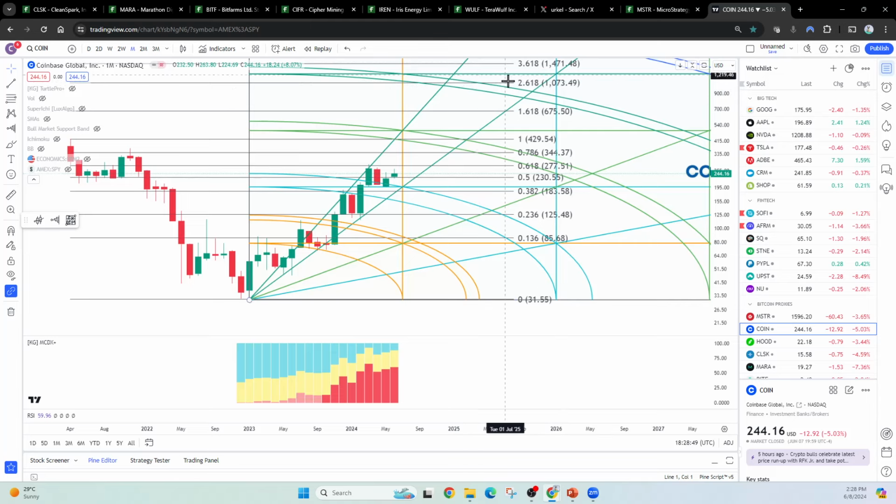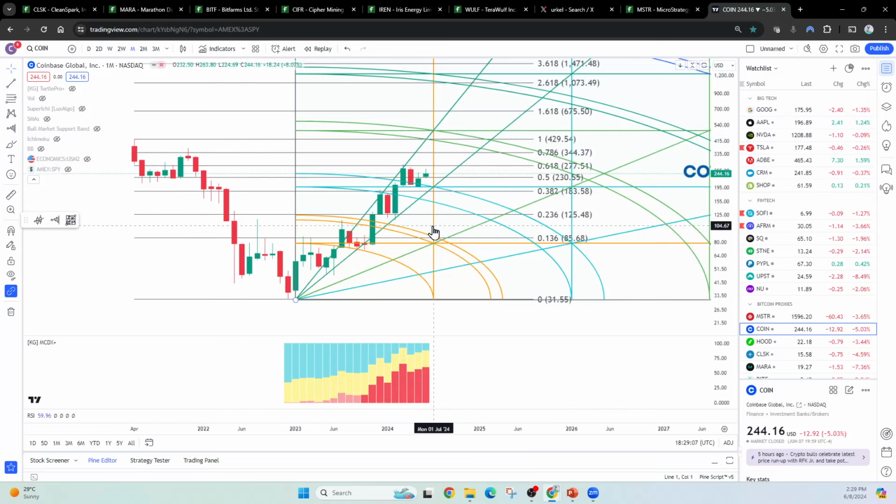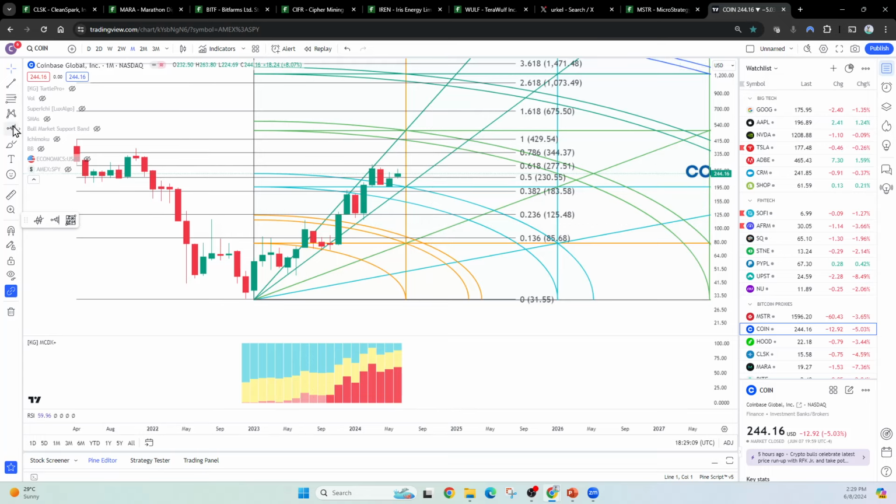That is possible, and which would be very confluent with the 2.618 Fibonacci level, which is currently around $1,073. This is a potential target for this cycle, but it doesn't always have to hit, right? You're talking about a lot of resistance before you get there. So we'll see what happens with price over time, but so far it's looking pretty promising.